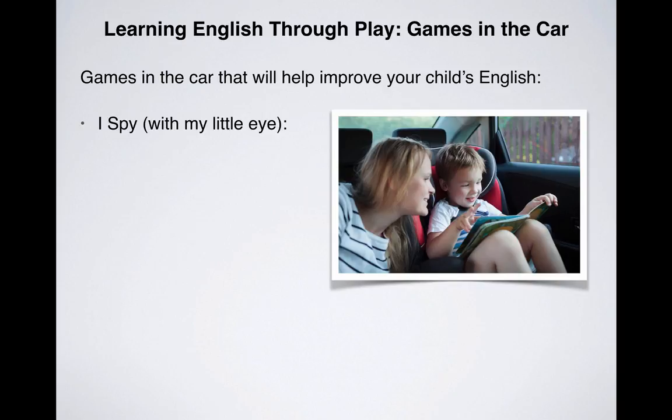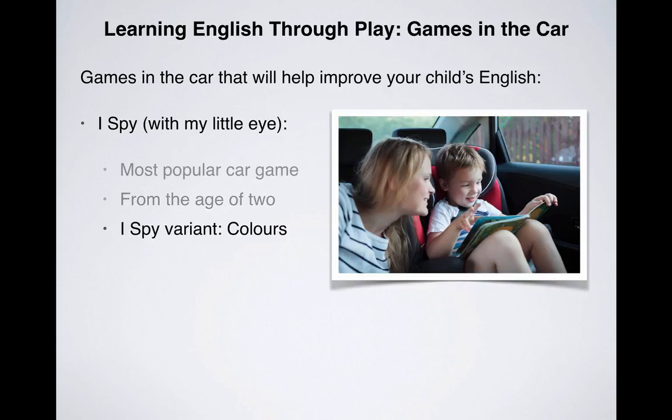I Spy is probably the most well-known car game in the English language, and is a game that we actually started playing with my eldest daughter when she was just 2 years old, so before she could spell. We created an age-appropriate variant of the game which was based around the colour of an item rather than the first letter of its name.